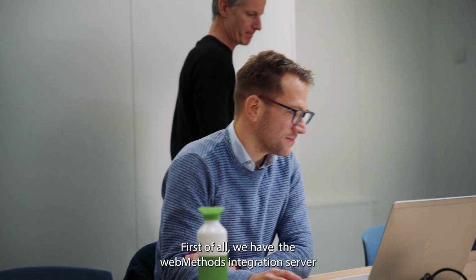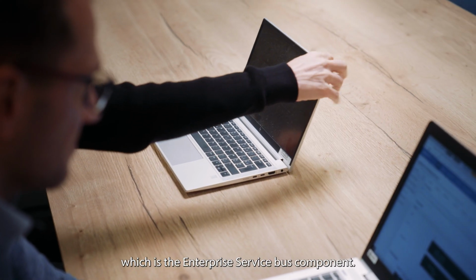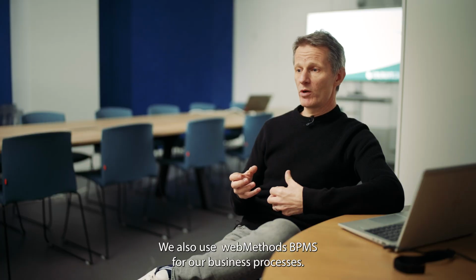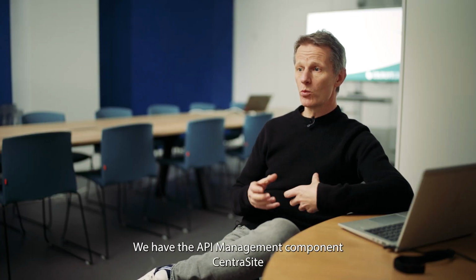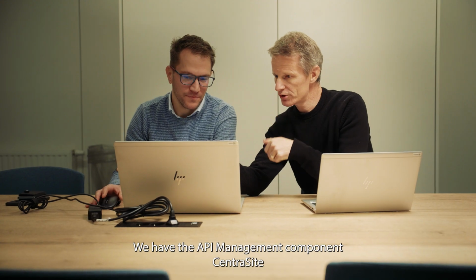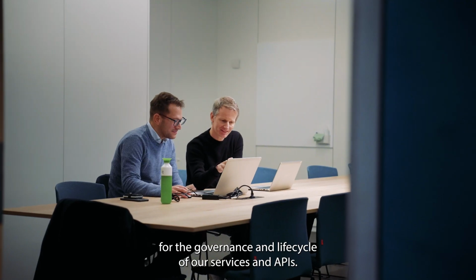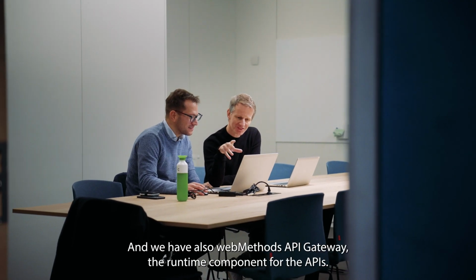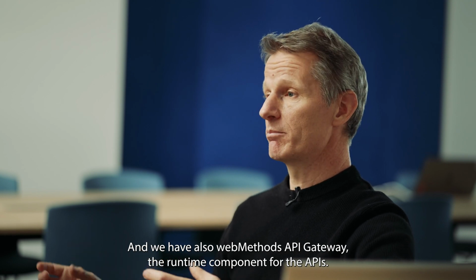First of all, we have Web Methods Integration Server, which is the Enterprise Service Bus component. We also use Web Methods BPMS for our business processes. We have the API management components, CentraSite, for the governance and the life cycle of our services and APIs. And we have also Web Methods API Gateway, the runtime component for the APIs.